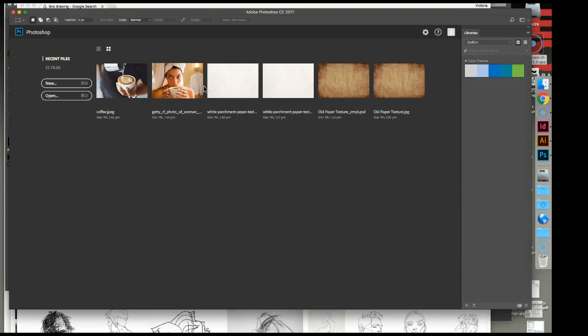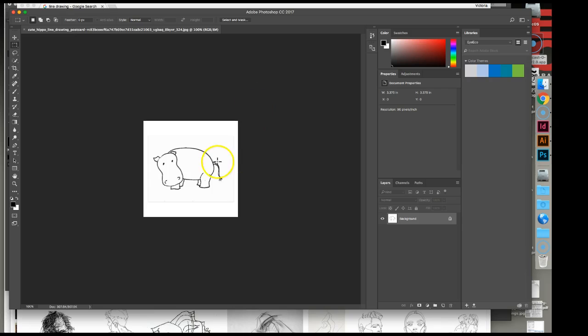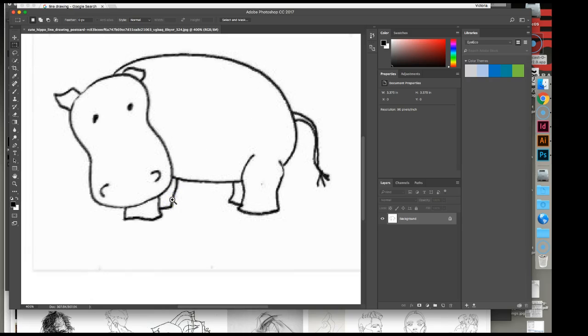And if it's a line drawing, the problem with line drawings is they're not always solid lines. So the hippo, I would look at it and I would look at the quality of it. And if it's a raster quality like that, is that what you're finding? I mean, I'm scanning it myself, so you can get really high resolution.